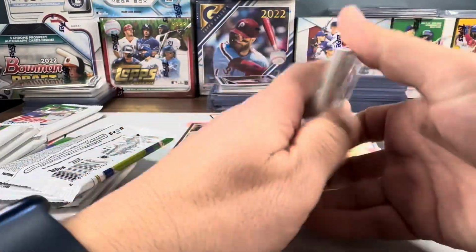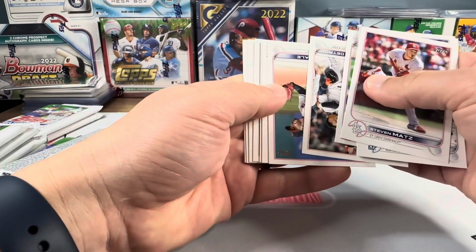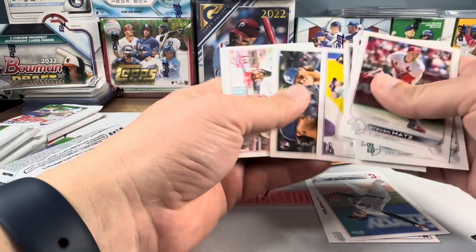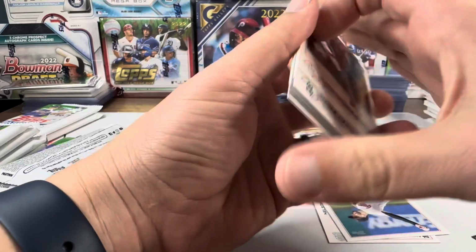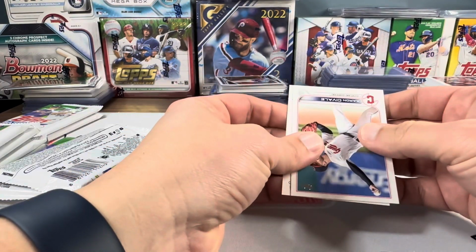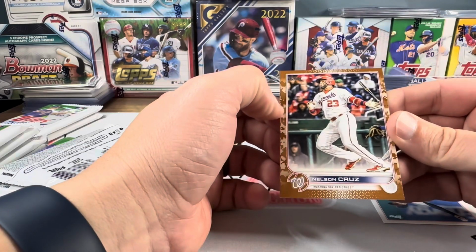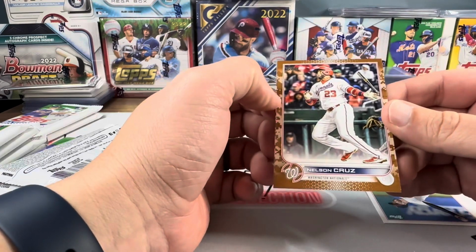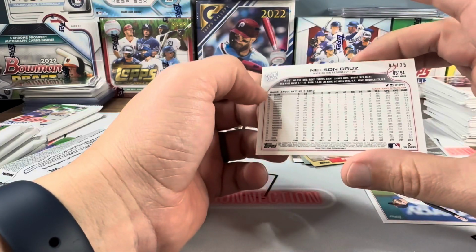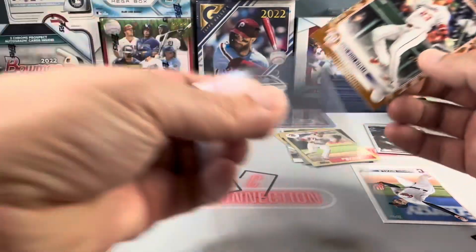So I guess the Bobby's still out there. I haven't heard anything about that 1-of-1, so maybe we're going to have something there. That's kind of annoying. Looks like we're going to have maybe my first or second camos. Numbered to 25, I think. Yep, it was a Nelson Cruz. Man, I mean, it's a good player. Numbered to 25. But man, nice to get him a rookie in one of these parallels.